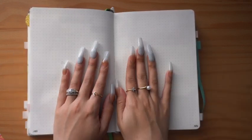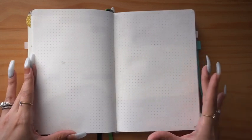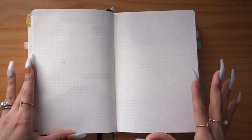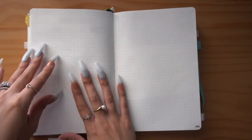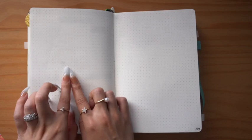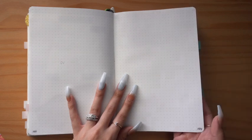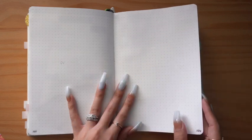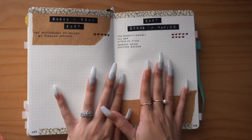It's not as though I plan a lot of my spreads in advance, but when I do, I will do this, and I do have an explanation for this one. So I have some quarterly goals set up on the previous spread, so this is actually for Q4, which hasn't happened yet. So I will refer back to this notebook once we hit Q4 and I need to do some more specific goal planning. These next two spreads are just for fun.